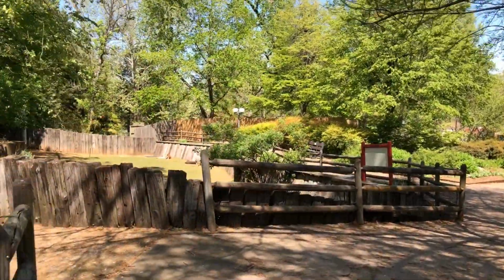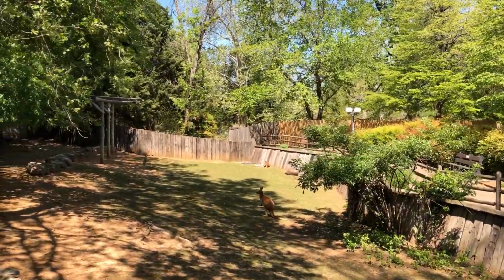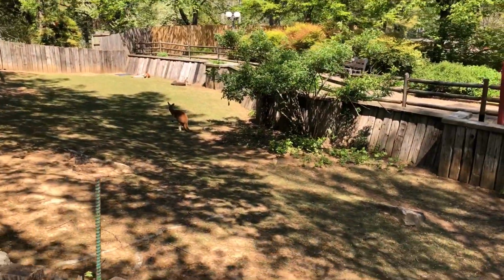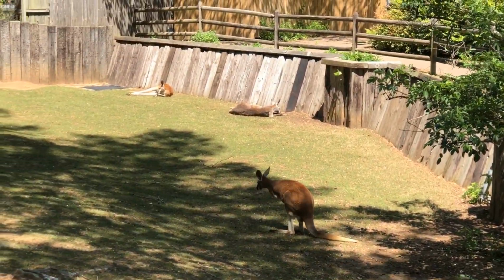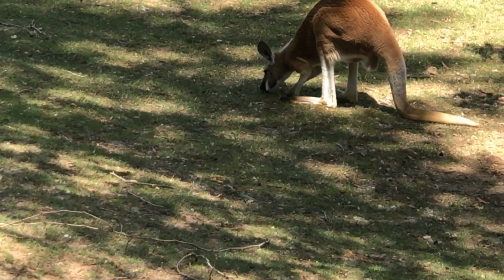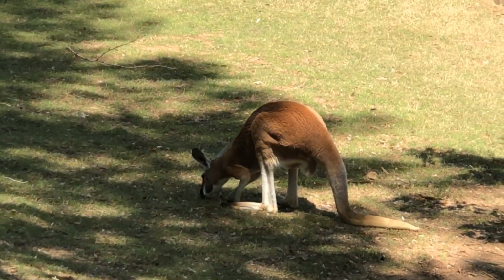So let's start over here to my left with our red kangaroos. We have 3 red kangaroos, 1 female and 2 males. And kangaroos are found in Australia. You might notice that the 2 males have more of a reddish coloring to their fur. They actually get some of that reddish coloring from a special patch on their chest. It creates a dust that they spread all over their head and other parts of their body, and then it spreads the rest of the way with the oils on their fur.